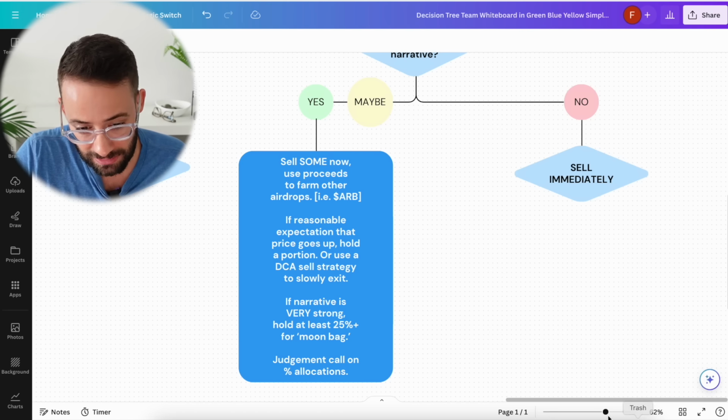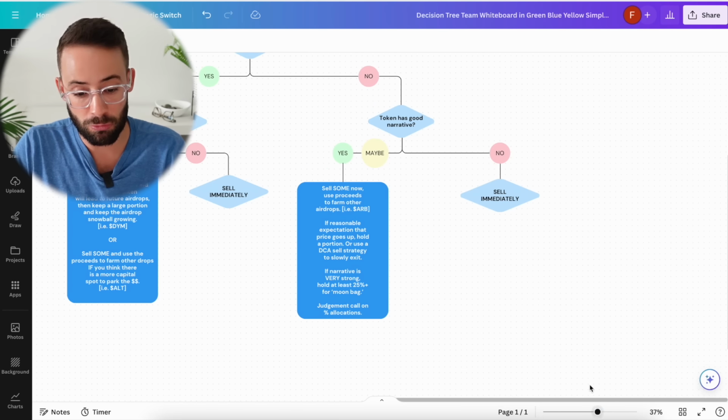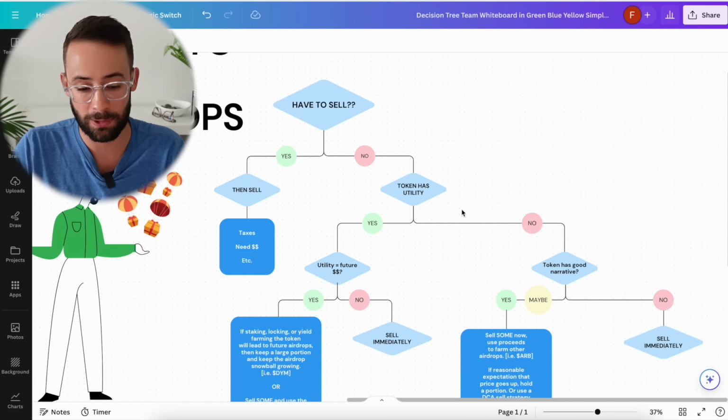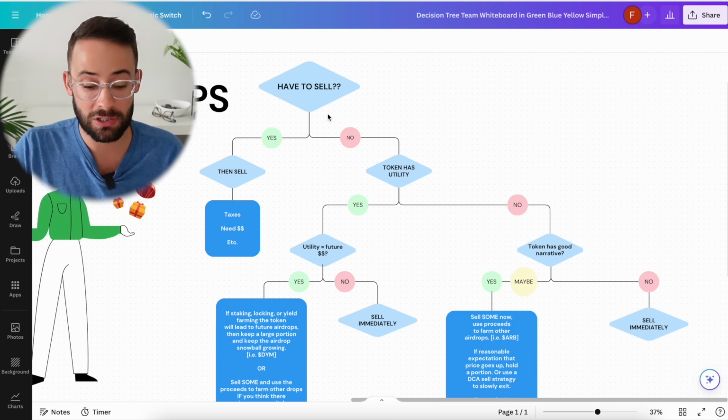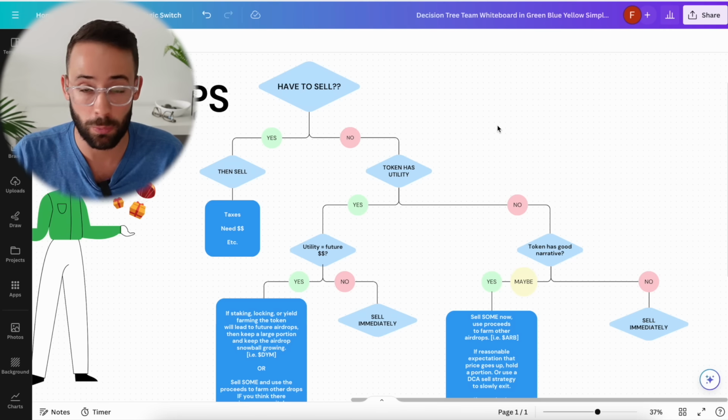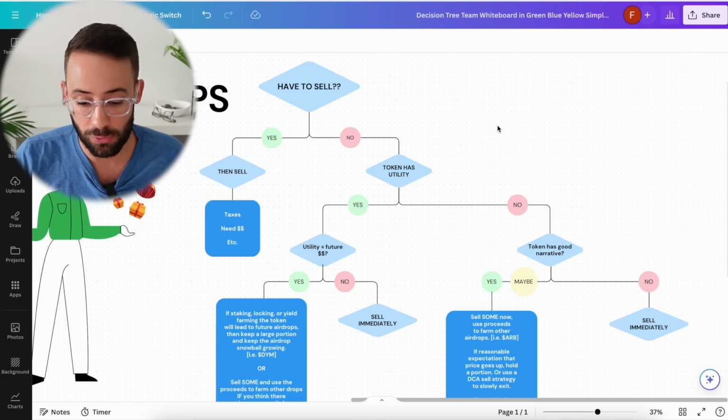Again, this is all obviously a gray area and there's no right answer, but I think this is a pretty reasonable decision tree. And this is what I personally use to figure out whether or not I should sell an airdrop or hold on to it when I receive it, and then what I should do with the proceeds.